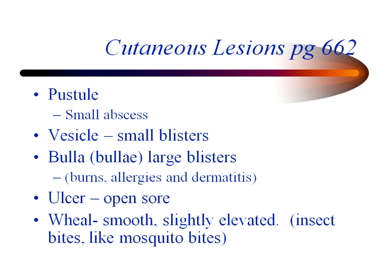A vesicle is a small blister. There's matching on the test for most of these, so that you'll recognize it. A large blister is a bulla, and the plural form for bulla is bullae. Remember, for words ending in A, you add an E to form the plural. So bullae are large blisters, whether you get them from burns, allergies, or dermatitis.